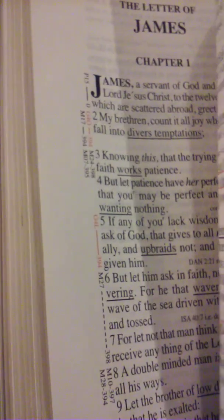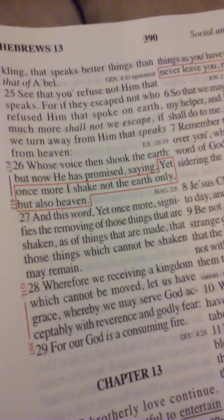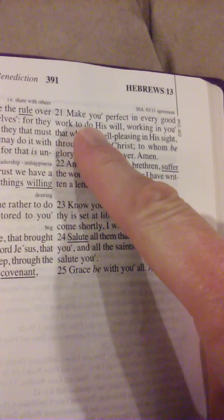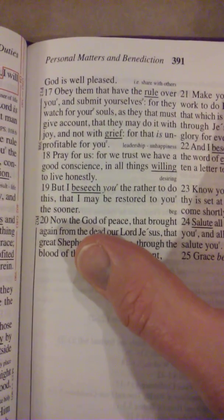King James, read the verse first. Hebrews 13:21. That's almost to the end of Hebrews. There's the last page of Hebrews there, see? It's like Paul's last encouragement part, you know? It's like he's continuing a sentence. So let's go down to 20.